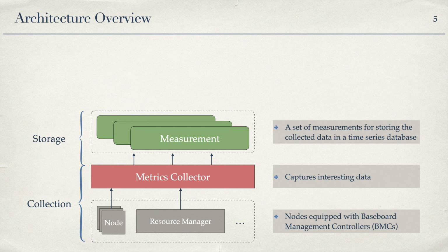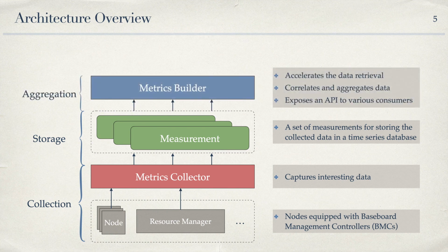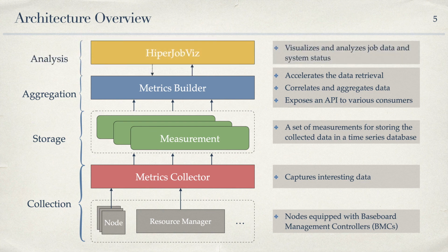Before the data is consumed by the data analytic tools, we have another layer called Metrics Builder. Its primary functions include accelerating the data retrieval, correlating and aggregating data. Additionally, it exposes an API to consumers. The Metrics Builder is the aggregation module in our monitoring architecture. Our last component is a data analysis tool called HyperJobViz. It's developed specifically for visualizing and analyzing the correlation between job metrics and system metrics.